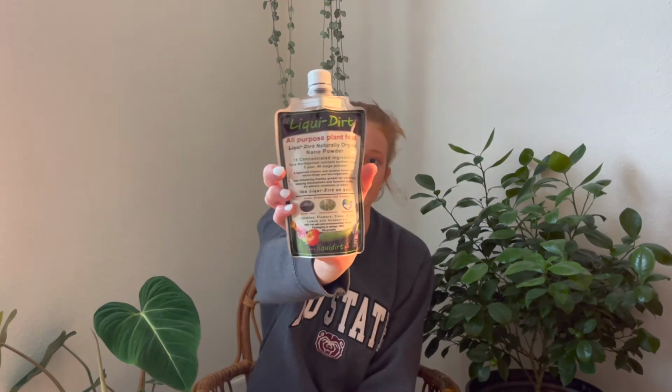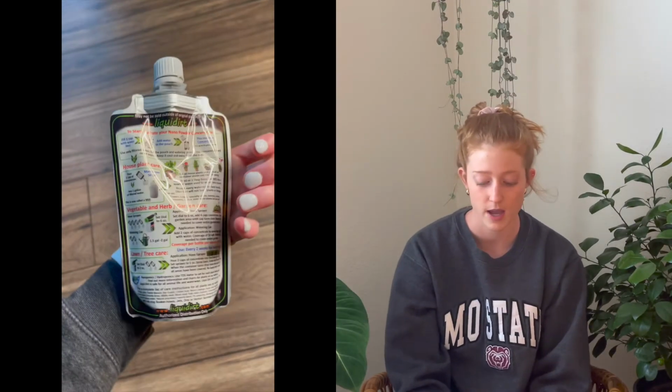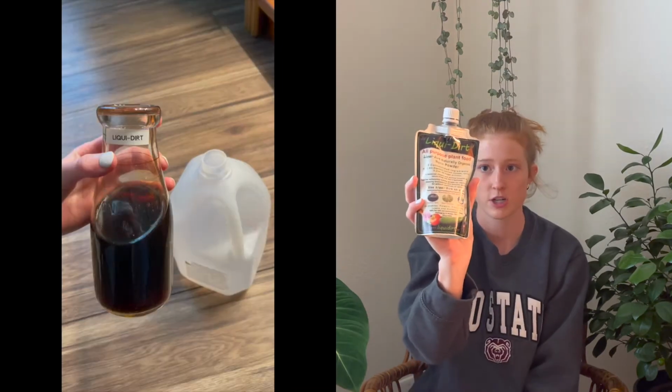So the first product I have for you guys, which might be my favorite, I was trying to think, and I think it is my favorite. And if you're gonna use any of these products I recommend today, I recommend this one the most, and that is Liquidirt. Liquidirt is the fertilizer that I use, and I love it for many reasons, but one is that it comes in this pouch and it's concentrated. So you actually create a concentrate out of the concentrate and then you add that to your water. So it lasts so long. Like, I think I've had this pack almost 2 years and I haven't even made a dent in it.